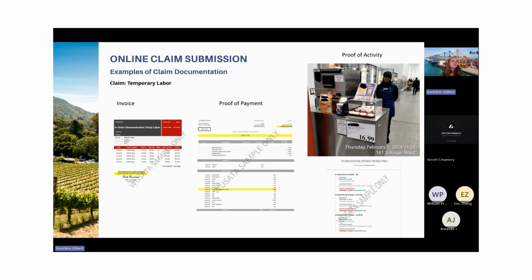Second example is for the temporary labor, if that's separated out. Again, you have your invoice for the in-store demo temp labor. You can see each event date, location, time in, time out. You can see how many hours total, and then the rate per hour. So in this case, it's in a foreign currency.